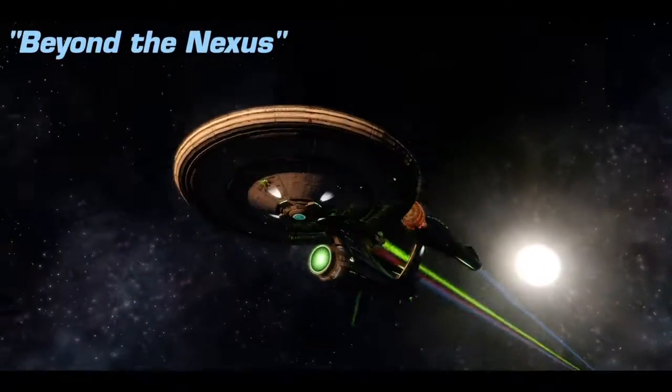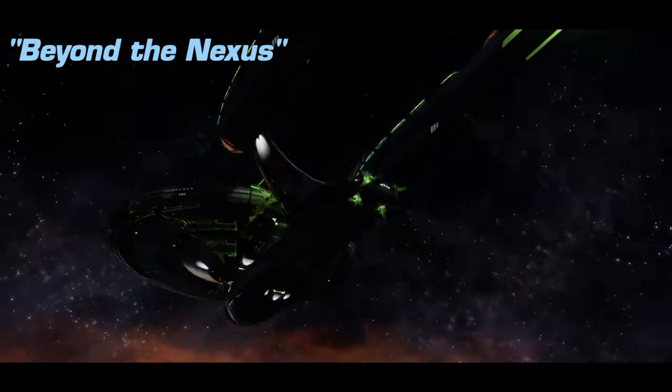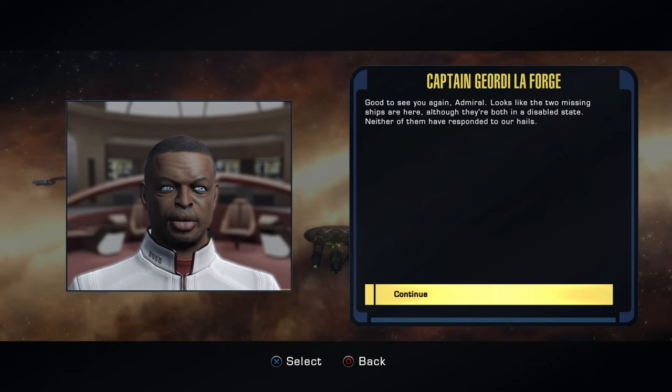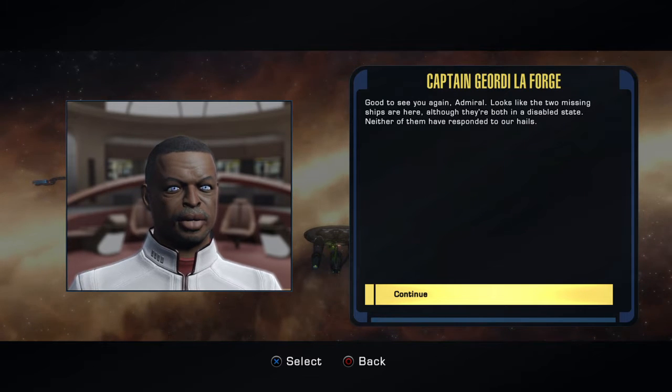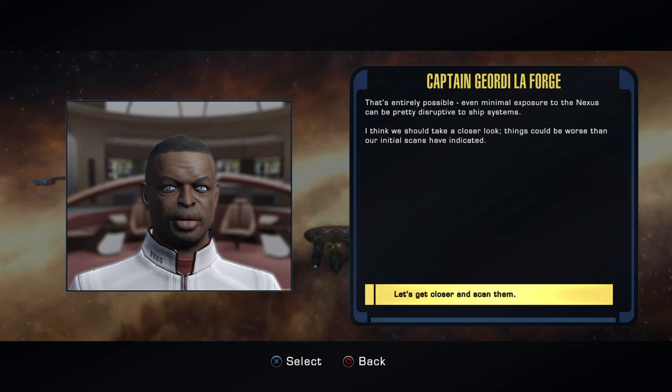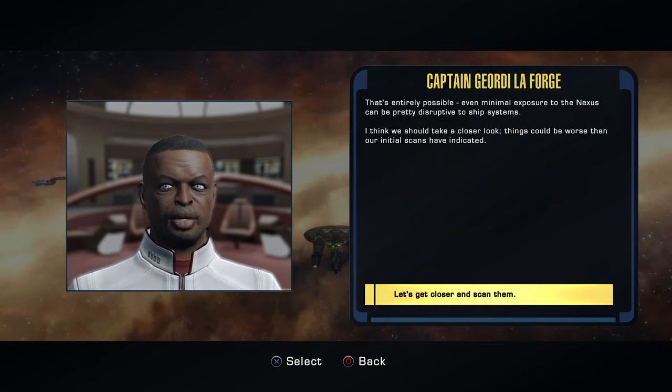Good to see you again. Looks like the two missing ships are here, although they're both in a disabled state. Neither of them have responded to our hails. That's entirely possible. Even minimal exposure to the Nexus can be pretty disruptive to ship systems. I think we should take a closer look. Things could be worse than our initial scans have indicated.